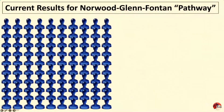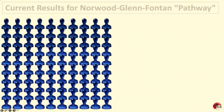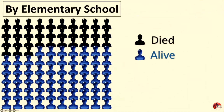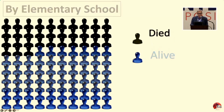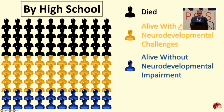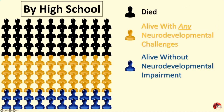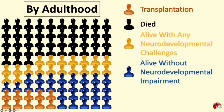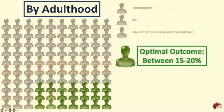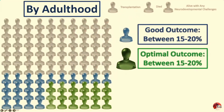This is where we stand today with results of the Norwood operation. So if we take 100 babies that are born with this now, we can basically say from all the data out there that roughly 1/3 of them will not make it to elementary school. Of the ones that survive to high school, about 60% will have neurodevelopmental challenges, not terrible, but will have some issues that need additional help, and about 10% will need to be transplanted. So we can say that if you're born with this disease currently, the optimal outcome is between 15 and 20%. And a good outcome in 15 to 20% as well.